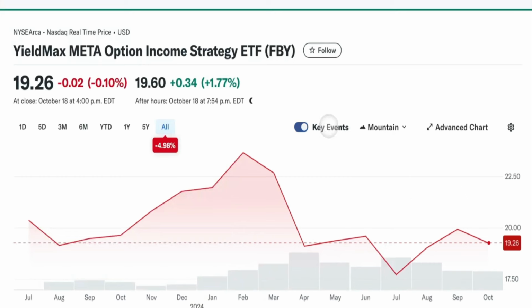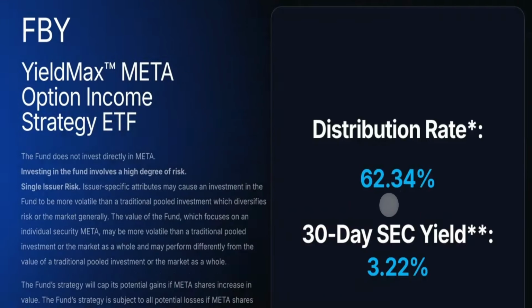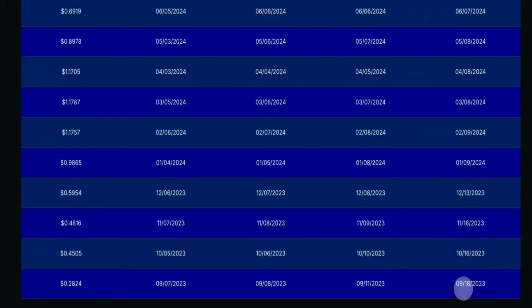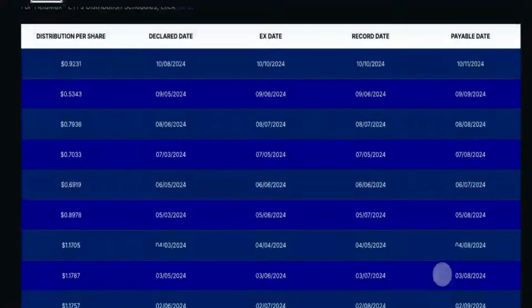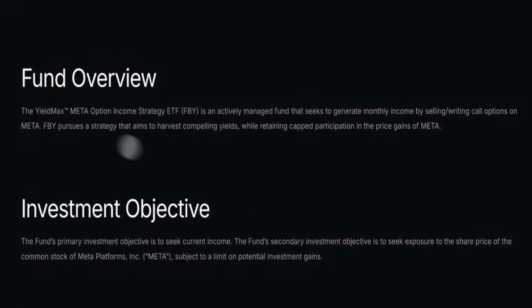This means growth for Meta stock. Remember, as Meta goes up, FBY is also going to go up, though it's not going to go up as much as Meta because of the income you're receiving. On the YieldMax website, the yield right now is 62%, and this is based off the last dividend they've paid. The first time they paid was on September 18, 2023, and the last dividend they paid was on October 11, 2024. Let's look at the fund overview for people who are new to this type of ETF. The YieldMax Meta Option Income Strategy ETF is an actively managed fund that seeks to generate monthly income by selling, or writing, call options on Meta.